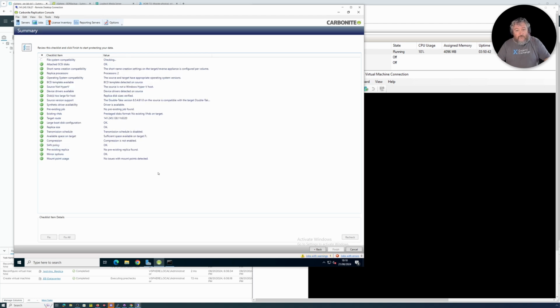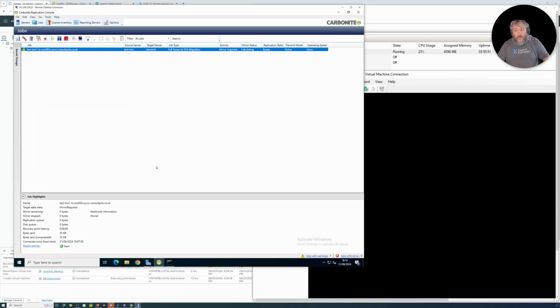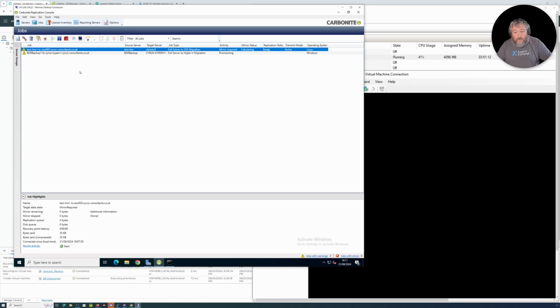And it's going to go off and do some checking. And I've got a lot of green there. So I'm just going to say finish. And that's now starting. So let's have a look back at our jobs. Mirror required, calculating, replication status ready, active and Linux. And this one is provisioning.